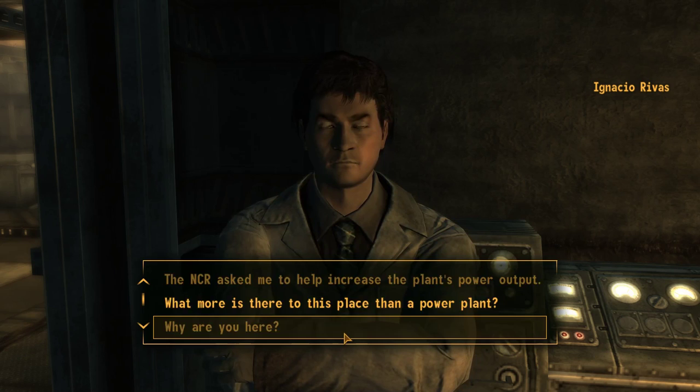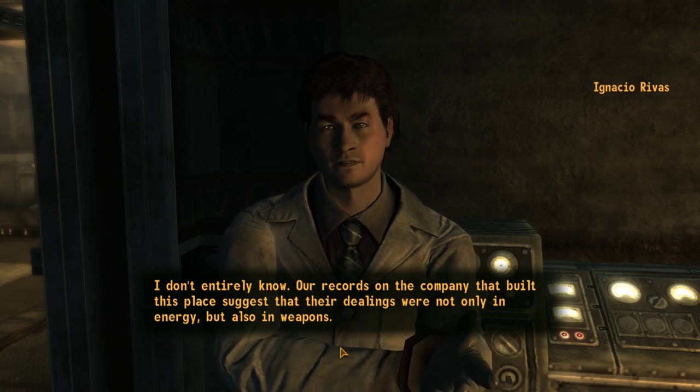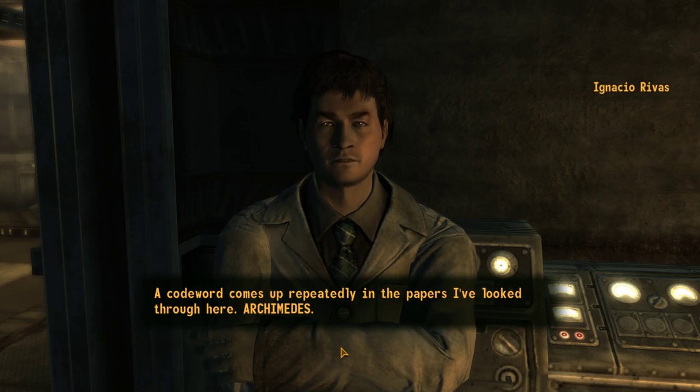What more is there to this place than a power plant? Yeah, tell me about the weapon, man. I don't entirely know. Our records on the company that built this place suggest that their dealings were not only in energy, but also in weapons. And I've seen equipment here marked with symbols used by the pre-war military. Targeting computers, shock sensors. A code word comes up repeatedly in the papers I've looked through here. Archimedes. Okay. So you think it's a weapon they built here, the Archimedes?